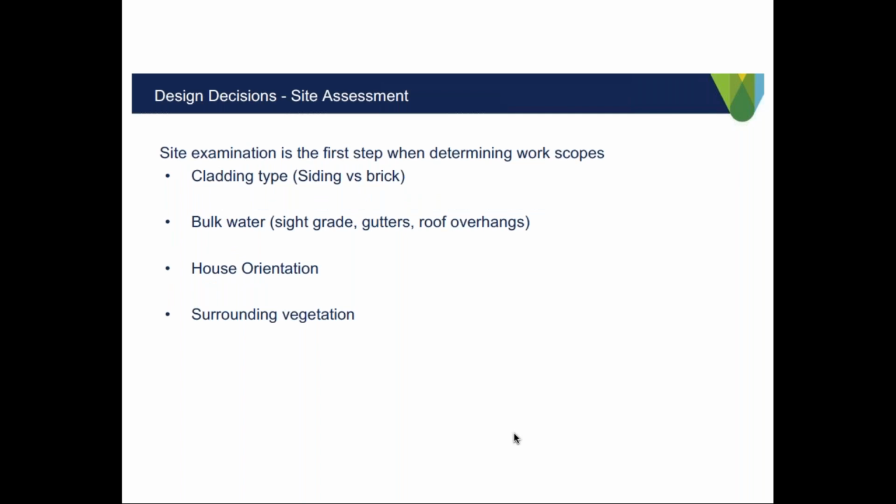One of the most important things is a site examination when determining your work scope. This is probably one of the most determining factors. Walking the exterior of the site can give you a great idea of what this project is really going to need. One of the first things to look at is cladding type. If it has siding versus brick, that can really change your scope for your retrofit.